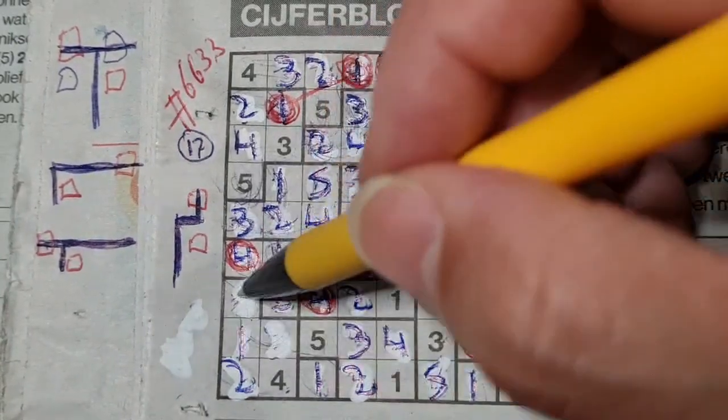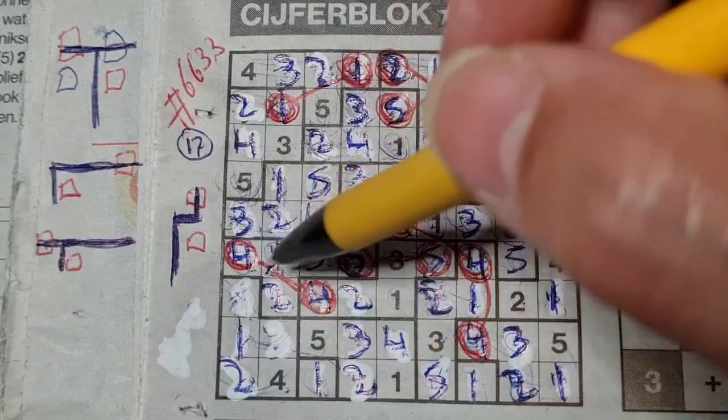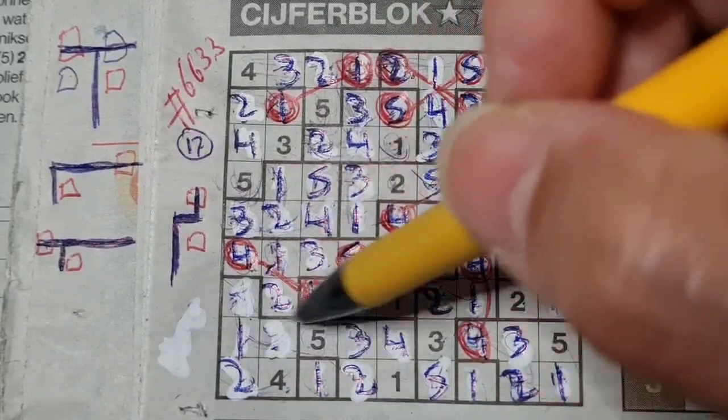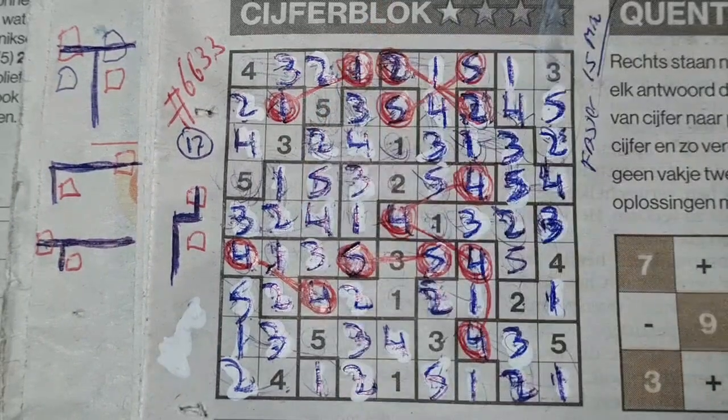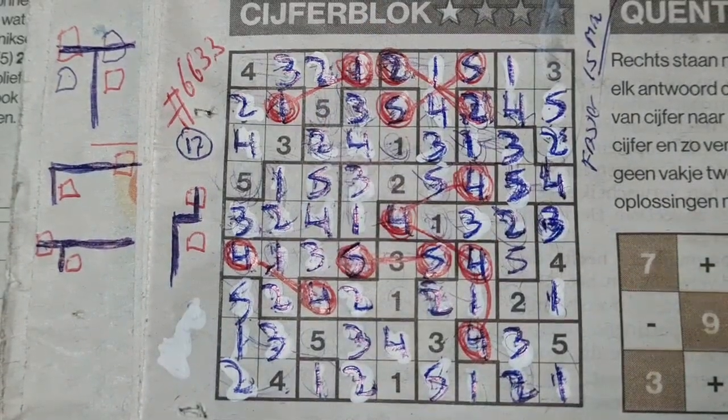Should be there. 2 numbers left in this area for numbers 3 and 5. We have a 5 there. No 5 there. 5 should be here. And a 3 goes there, finishing.